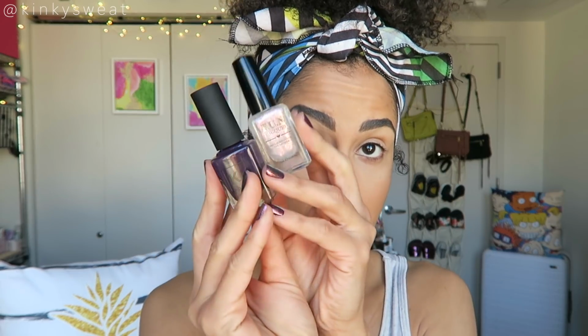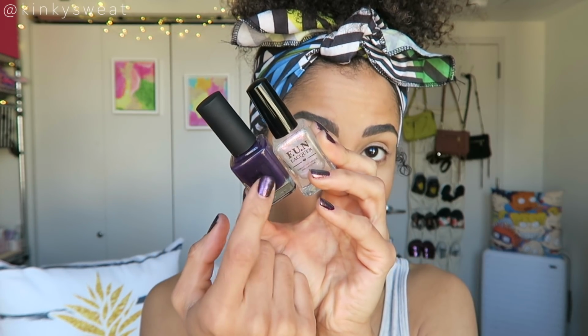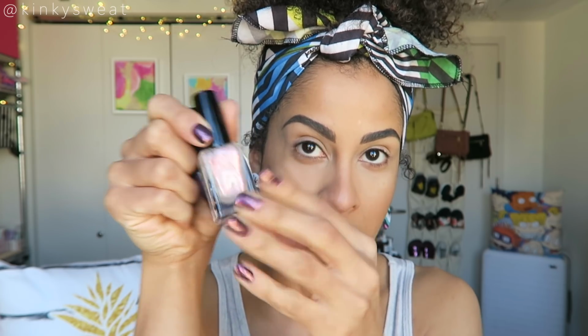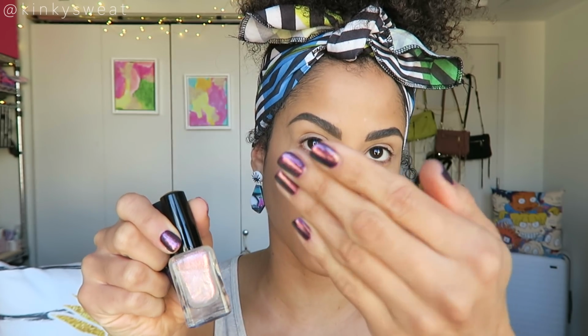Do you like my nails? Quickly, I am wearing Fun Lacquer Topper in Divine Fun Color Shifting on top of KL polishes. I know, no more KL polish. In Sagittarius, this duo, because this is a dark purple cream with this color shifting topper, it just brings out that magenta shift really nicely, and I am digging it.